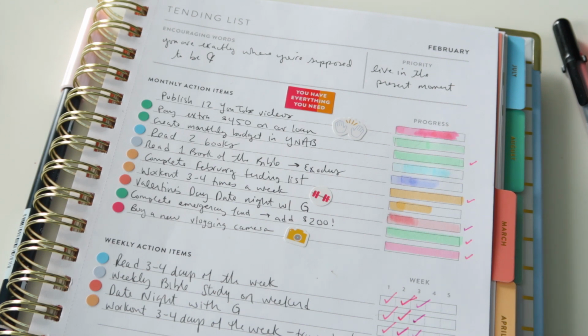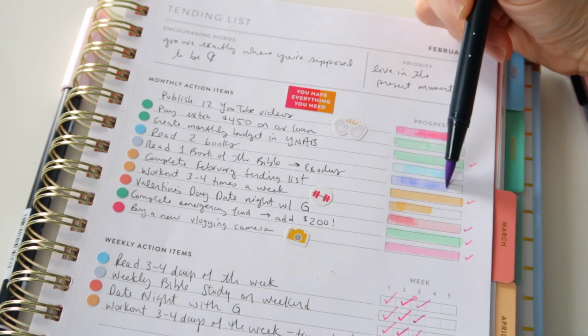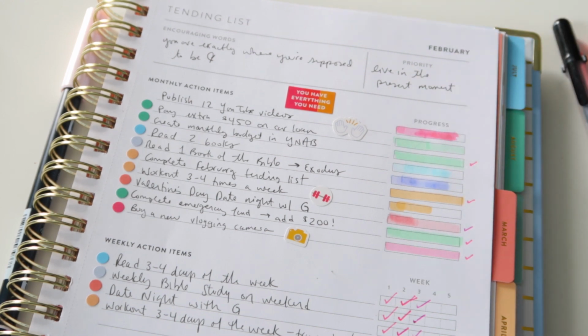Read 1 book of the Bible. Reading Exodus right now, and I'm almost done. I'm doing a plan in my Bible app, and there are 2 milestones I need to go through, and that's what I'm doing tomorrow. I've been able to space out the time based on the plan, which has been very helpful. So we're almost done with that.